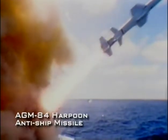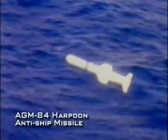Anti-ship warfare: Aegis cruisers are equipped with 8 Harpoon missiles fired from the stern. Working in concert with other ships and aircraft in the battle group, the crew can fire upon an enemy without actually seeing its target.